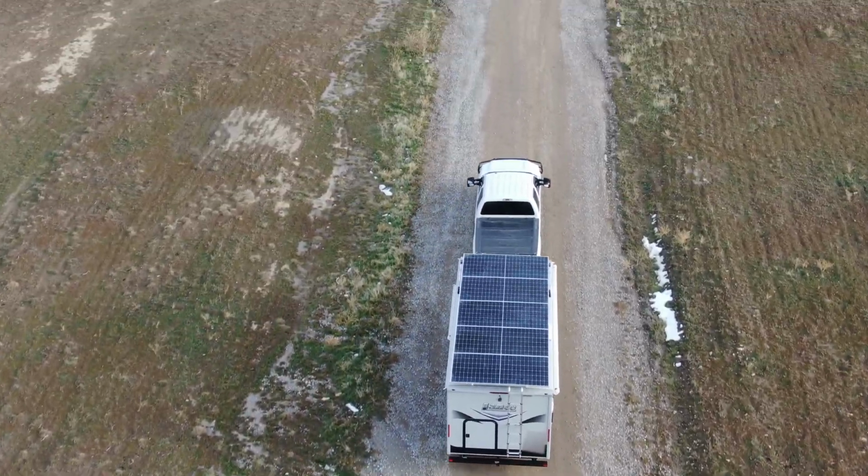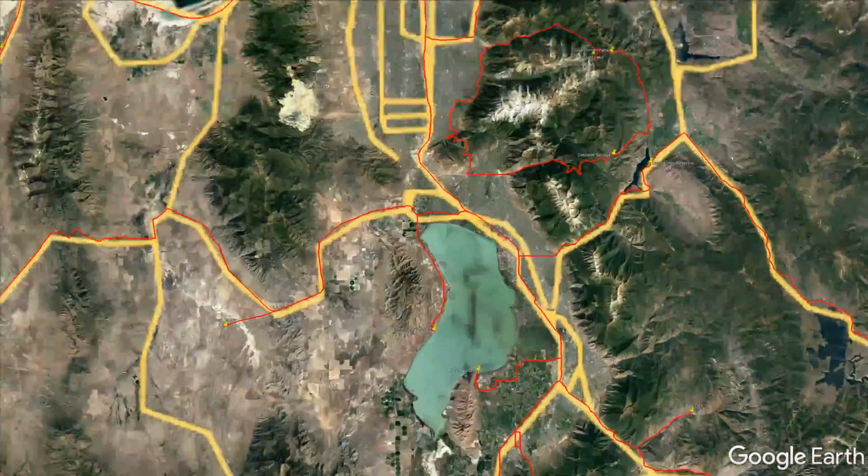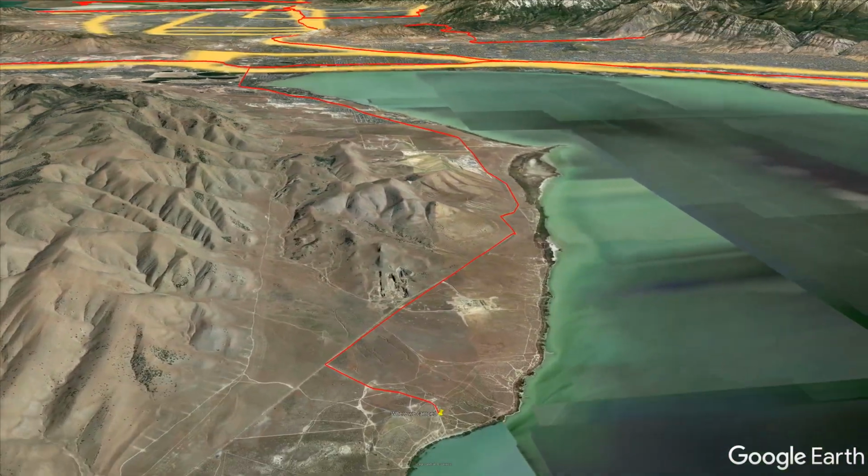And so we're going to go out to an area nearby that is called the Knolls. It's on the west side of Utah Lake, and it's just some open BLM land there. And we're going to kick the tires, so to speak, and test out the trailer and all of its new functionality. Are you excited, Lucy?